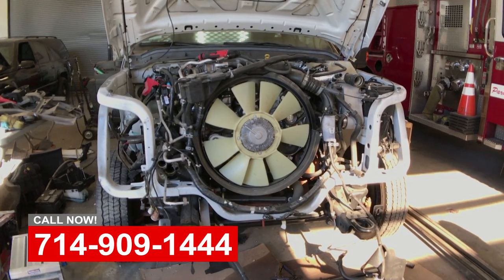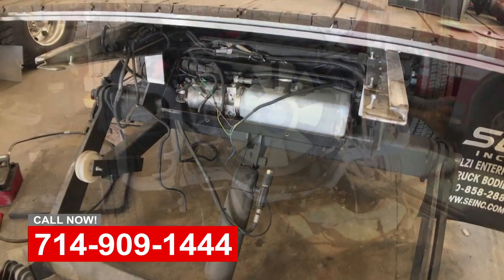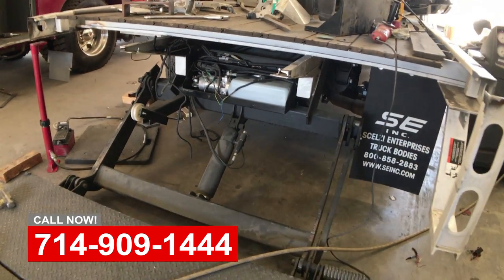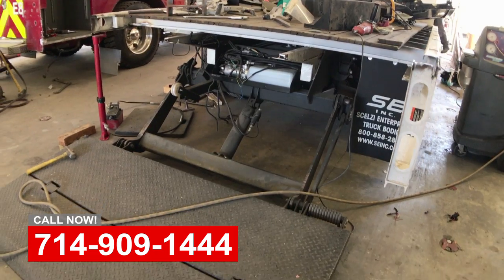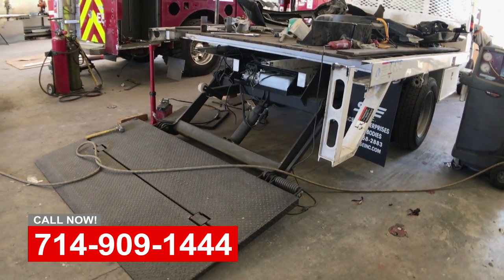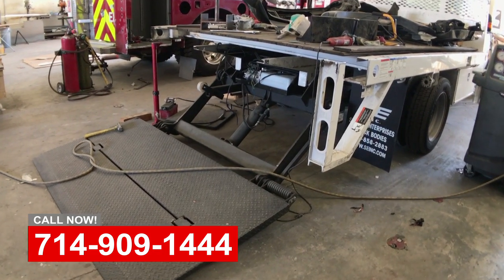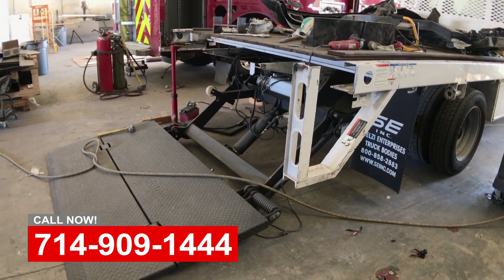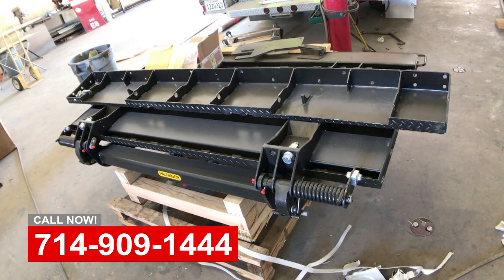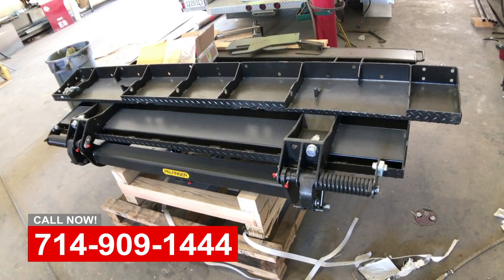So let's walk around the back and take a look at it as well. So you can see it's got a service bed on it and a lift gate. So the damage was pretty bad here where it got rear-ended in this lift gate and bent the frame rails down. Well, we've already had it on the frame machine and repaired all the frame equipment and everything. And getting ready to remove this lift gate, and we've got a brand new lift gate over here on the crate to install in this truck.